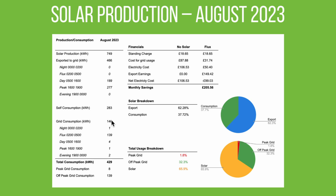And then we also have our grid consumption, and as you can see, 146 kilowatt hours of grid consumption for the month of August, and almost all of that is during this flux period overnight from 2 a.m. to 5 a.m., where it's much cheaper for us to buy electricity from the grid. The rest of the day, you're not really bringing in very much. Occasionally, if we're using more in the house than the battery or the solar can give us, we do have to go back to the grid a little bit, but it's a minimal amount. So you can see the vast majority of our grid consumption comes during that off-peak period overnight. And again, like I mentioned earlier, most of that is actually charging our EV.